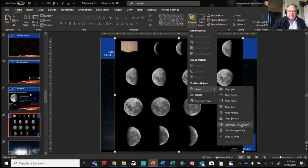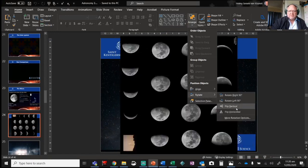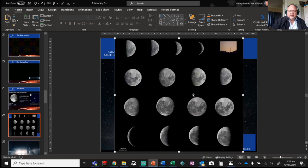Align. Always rotate. Bang. Yeah, it doesn't really work, does it?